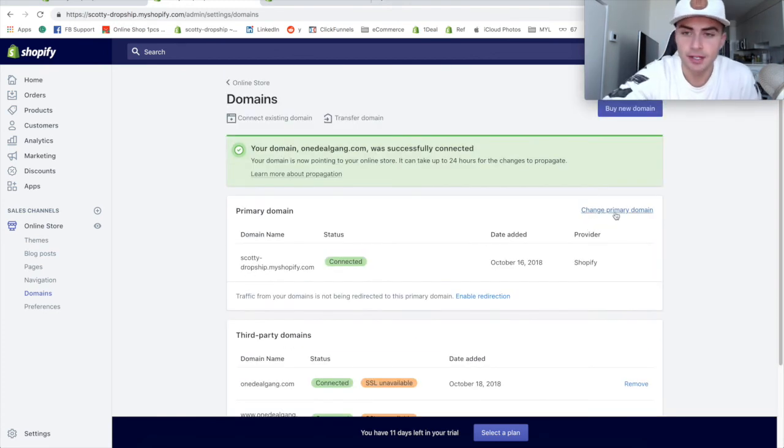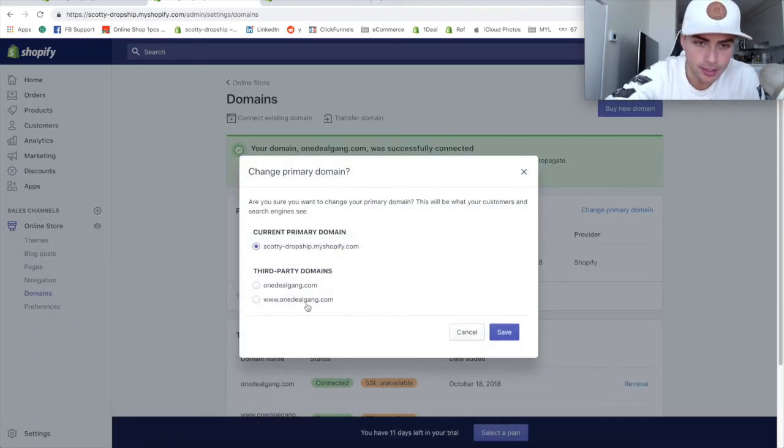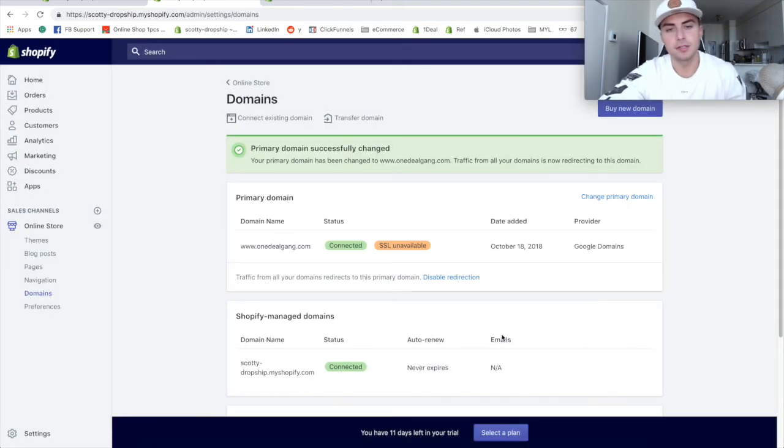And then once you have that connected, you're going to click change primary domain, and you're going to choose this right here, www.onedealgang.com. You see how it says SSL unavailable. It usually takes 24 to 72 hours to get that, so eventually it's going to be enabled and you're going to have a secure website.